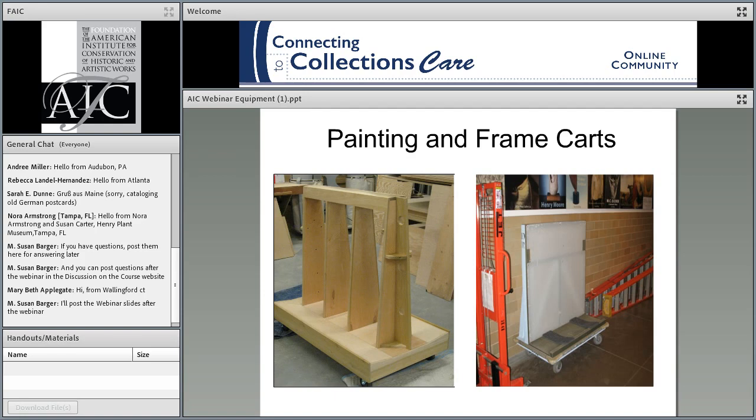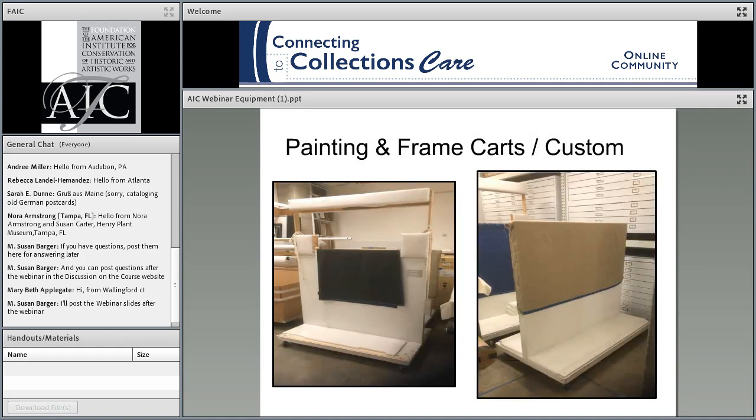This is a National Gallery in Washington cart that I photographed years ago, and it's just a nice, plain, simple cart. They had dozens of them around, and they're just good carts. But again, they meet the simple needs when you're talking about frame carts. Then you get into more customization.